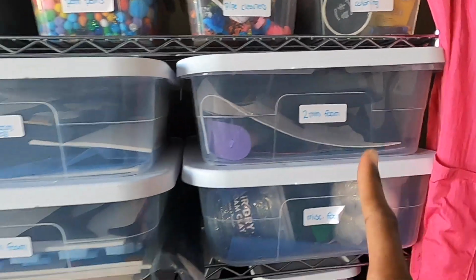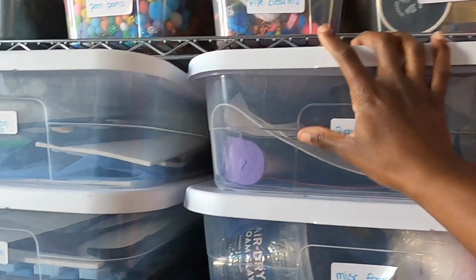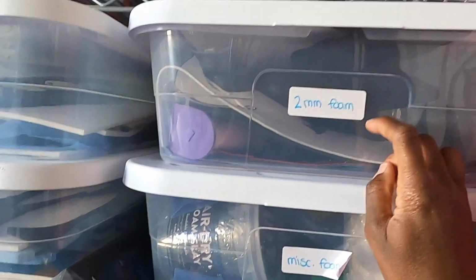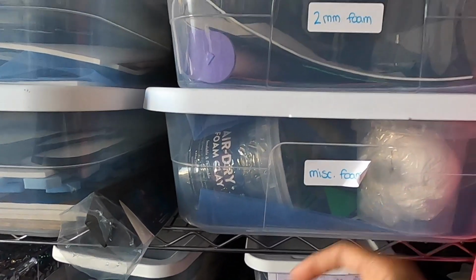So if we go to the next shelf down, this is 2mm craft foam. I also have a sword in there because it just fit. All the boxes with the white lids and the gray lids, actually most of the boxes except for that one, came from Mommy, but the rest of the boxes all came from Target. This is my 2mm craft foam. This is miscellaneous foam, so it's foam scraps, and then there's a type of craft foam that I can't easily find in the store anymore, so that goes in there.